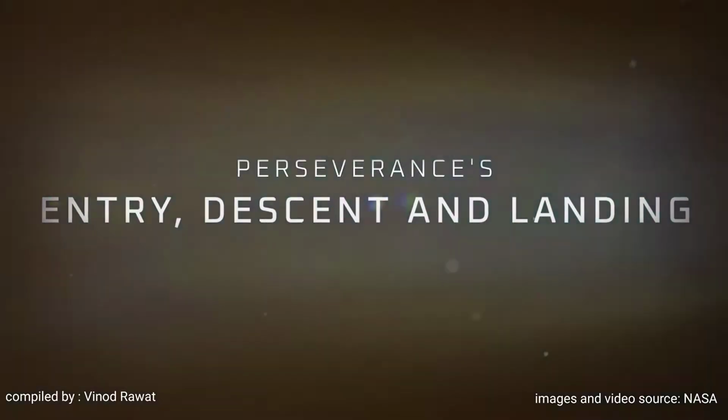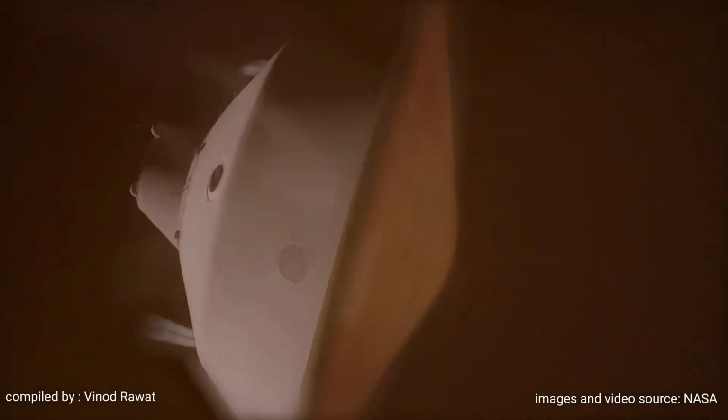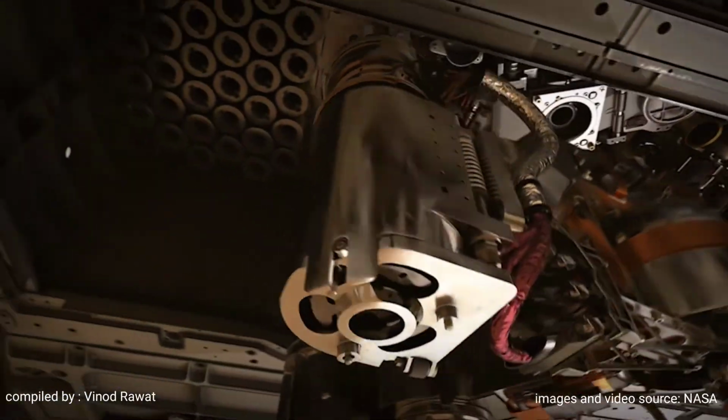Entry, descent, and landing is often referred to as the 7 minutes of terror because it takes about 7 minutes to get from the top of the atmosphere of Mars to the ground safely. The spacecraft has to do all of this by itself. There are many things that have to go right to get Perseverance onto the ground safely. There's a lot counting on this. This is the first leg of our sample return relay race. There's a lot of work on the line.